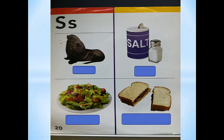What is this a picture of? What is that a picture of? Well, let me show you. It's a picture of a seal. Okay, and seal is a word that starts with S. Okay, let's take a look over here. This is something that you might put on your French fries. Alright, and let's see what that word starts with. Salt starts with an S.